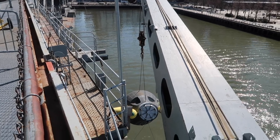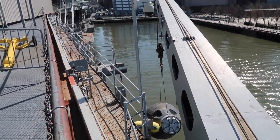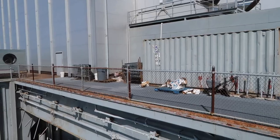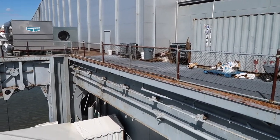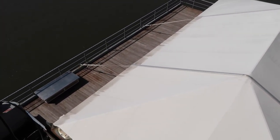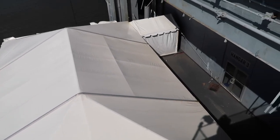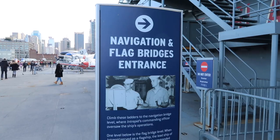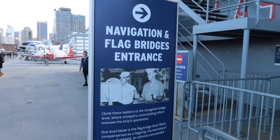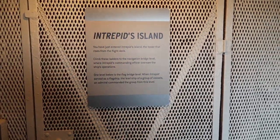On this side of the ship, I got a sample Mercury Gemini spacecraft being retrieved. And right here on the starboard side of the ship, you can see another aircraft elevator. This one obviously not in service. So let's check out the navigation and flag bridge. Climb these ladders to the navigation bridge level.